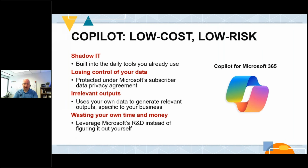Those AIs will then give them very interesting results, but if it's free, they're actually the product. And so they're able to take that information and start training it. And there have been documented cases where information has resurfaced outside of the original requester because it's learning along the way. It's just getting better and better and better. You're contributing to the product. Something like Copilot for Microsoft 365 gives you data privacy controls that you don't have with those other public platforms.